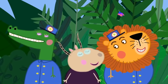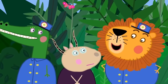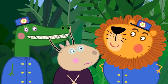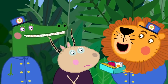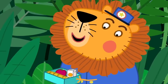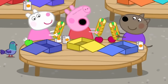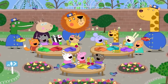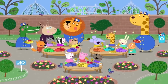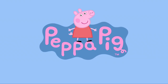Yes. All this talk of eating has made me quite hungry. Me too. Well, it's our feeding time now. What's for lunch today, Mr. Lion? Ho-ho! Lunch boxes for everyone. Sandwiches, fruit juice, and an apple. Little picnics in boxes. Tuck in, everyone. Hooray! Mr. Lion loves feeding time at the zoo. Everyone loves feeding time at the zoo.